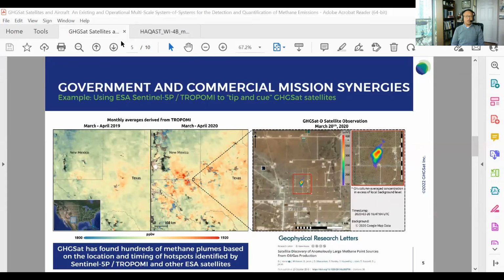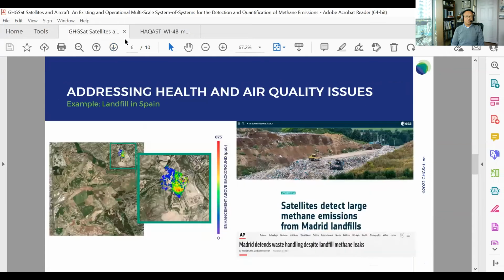And I think if we go to the next slide, I'll have a specific example of that tipping and cueing in action. So in retrospect, I probably should have used an energy example, perhaps one of the observations we made for ESRON in Turkmenistan, for example.